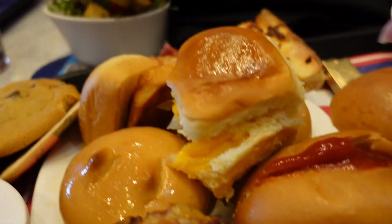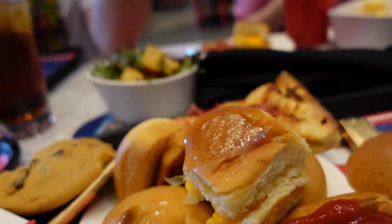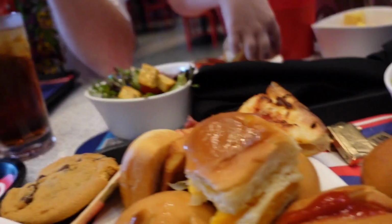Grilled mini cheese. Yeah, these ones. They're like cheese bread. It's like cheeseburgers. Even their little burgers are good. I think they're pretty tasty. And the rolls are great. The rolls are really nice.